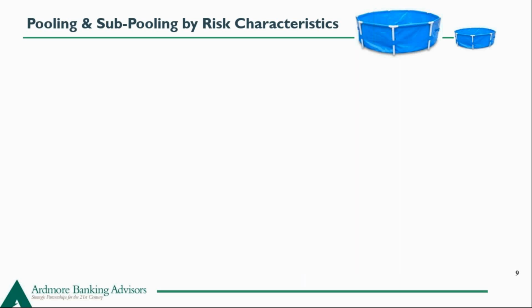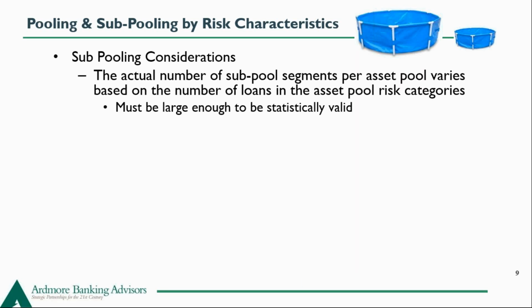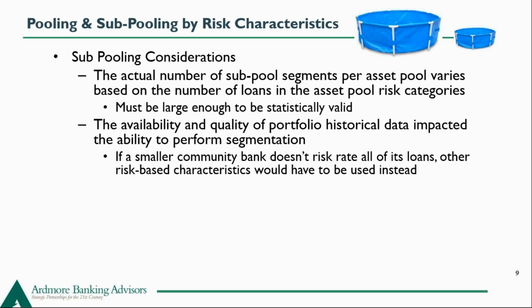Let's talk about subpooling. As I mentioned, the number of subpools is based on the number of loans in the total pool. So a smaller institution is going to have less opportunity to break their pools apart because they simply don't have enough loans to do that. So you want it to be at least statistically reasonable to have a couple hundred loans in a subpool. Also, if you don't have risk characteristic data that is valid, it's going to be difficult to do a subpool.